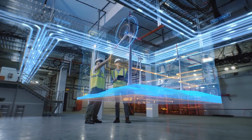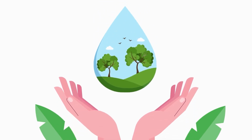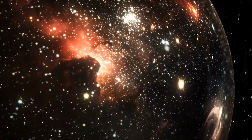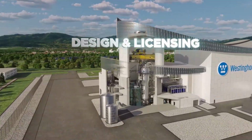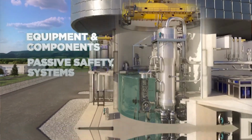Consider an era where energy is affordable, reliable, and safe. A future where the creation of power endangers neither the environment nor human lives. This is more probable than you may think, although it could seem like a pipe dream. Presenting the small nuclear reactor, a groundbreaking innovation that will transform everything.